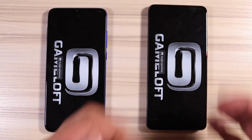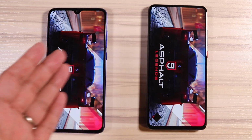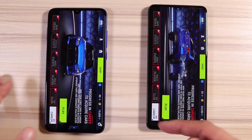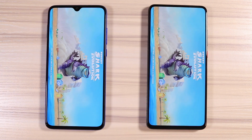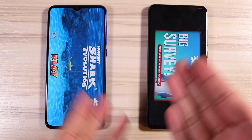Asphalt 9. Now the Snapdragon 730 processor is quite quick. It's about a 20% difference from the Snapdragon 710 processor on the CC9. That 20% difference right there is actually huge. Now for Hungry Shark. And it's not always the case. As you've seen right here, it's all about the optimization.